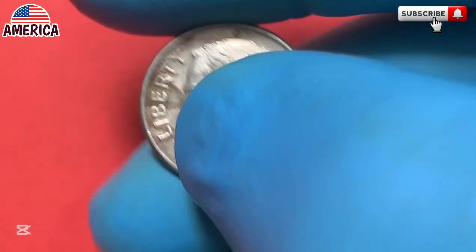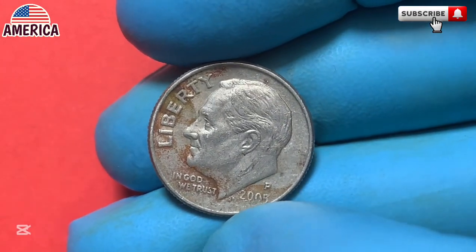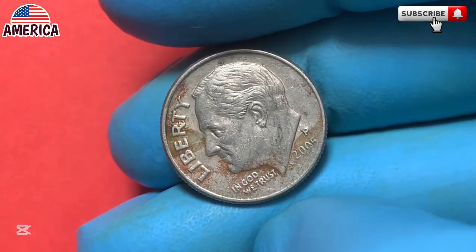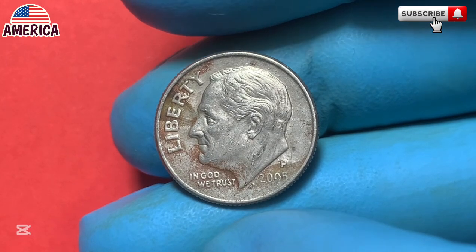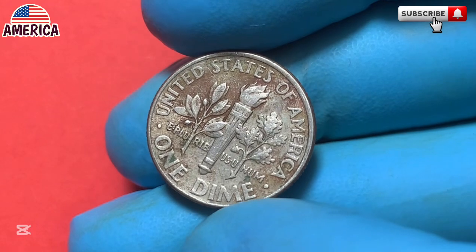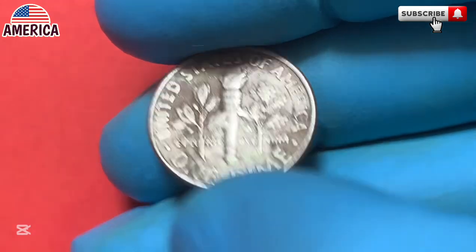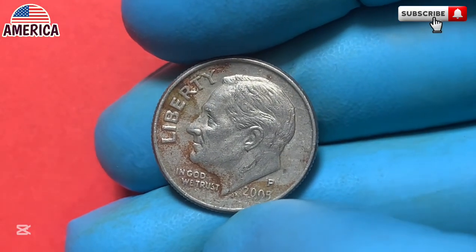As always, it's a good idea to get your valuable coins professionally graded. Grading services like the Numismatic Guarantee Corporation, NGC, or the Professional Coin Grading Service, PCGS, can assess the true value of your coin and help you understand its rarity and condition. A higher grade coin, especially one with a minting error, can command a much higher price when sold. So, if you have a 2005 P Roosevelt dime in your collection or even in your pocket, take a moment to inspect it closely. You never know when you might find a coin that's worth far more than its face value.